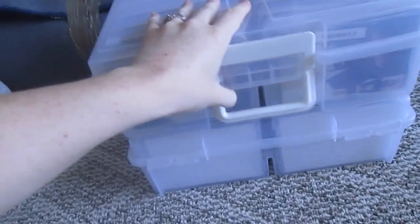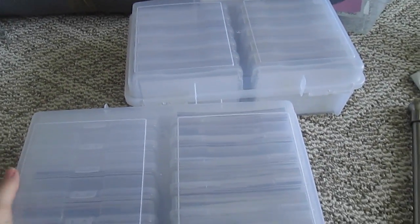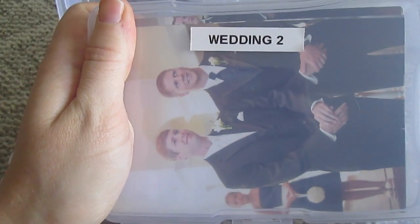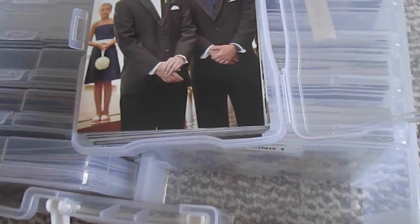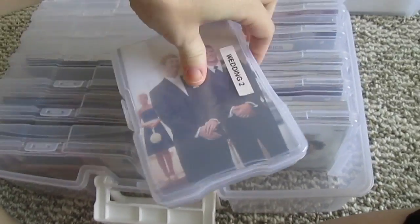Here, 2 boxes. I got these off of Amazon, and basically these are all of my pictures consolidated. The box of pictures that I showed you before are, like I said, enlarged pictures that don't fit into here. But basically you just open this up and you have little compartments. So I just labeled each one wedding 1 and wedding 2. And they're just in here freehand. So if anybody wants to come look at our wedding pictures, just open up this box and look at all the pictures. I'm really loving this.